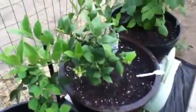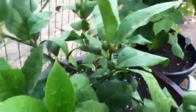Over here, the Meyer lemon tree looks awesome. It's got several tomatoes, or not tomatoes, wow, lemons on there, and I'm so excited. I know they probably won't all make it, but that's really exciting because this is our first year with it.